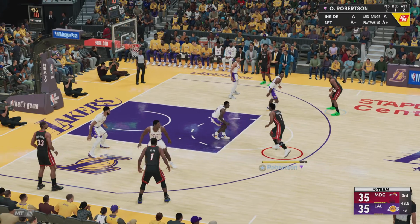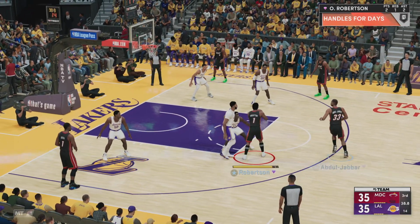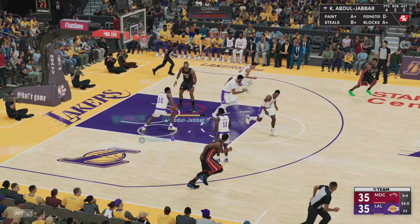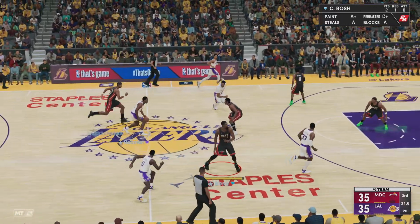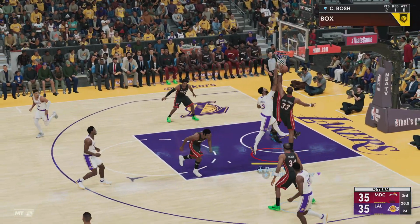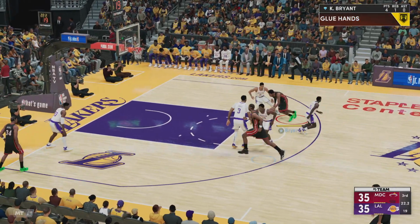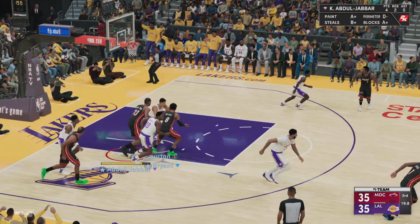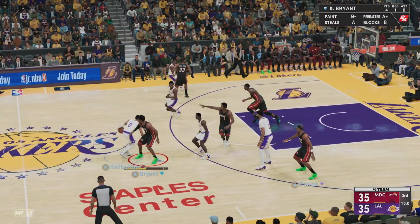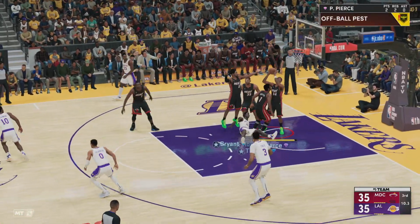Here's Robertson. Out left to the wing. Pass to Abdul-Jabbar. There's the drive. Excellent D there from Davis. This has been a close game in a lot of ways, but they do have an edge on the boards. Pippen, no good. Bryant against Halliburton. Got a hand on it. Here's Thomas. Lets a floater go. It's rebounded by Pierce.